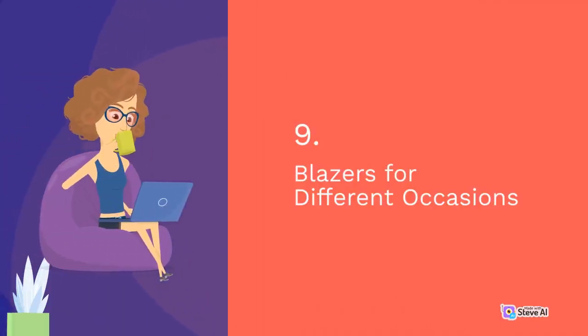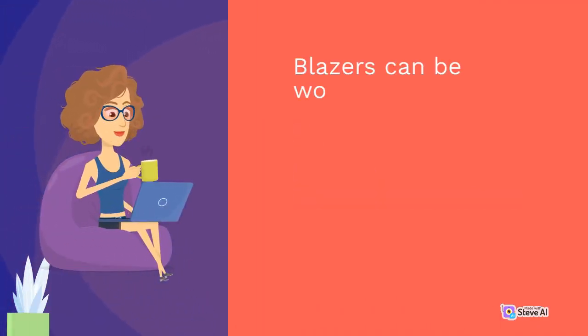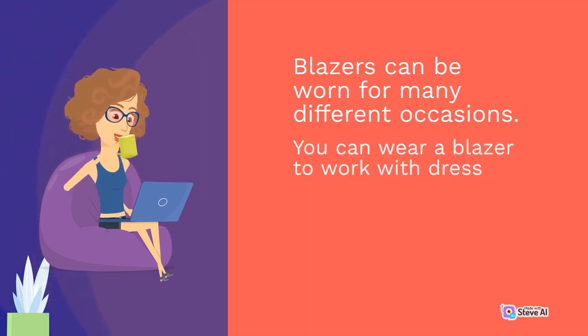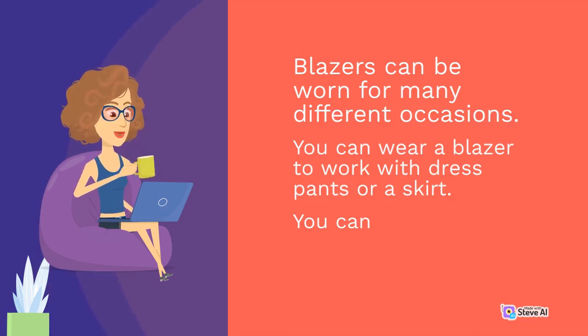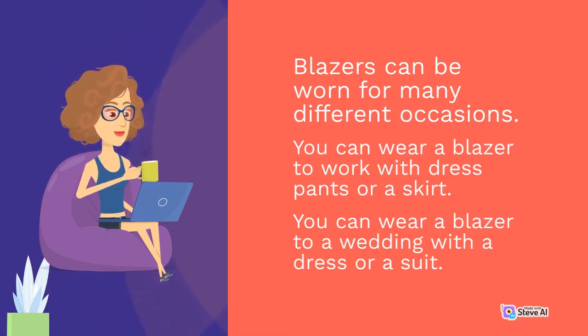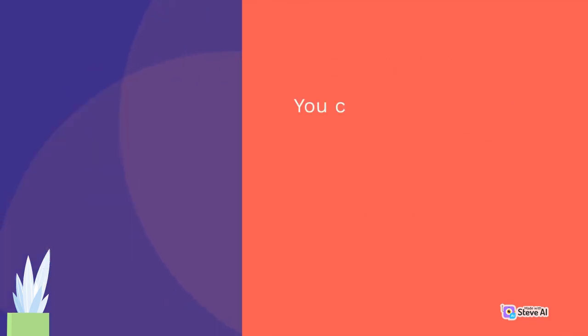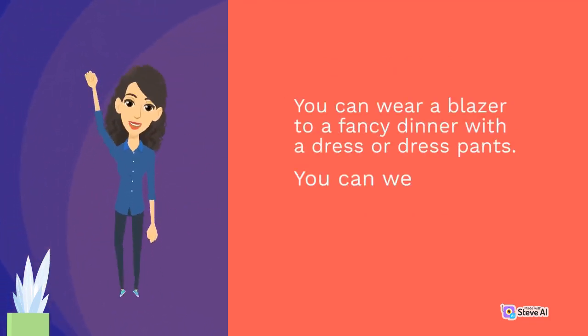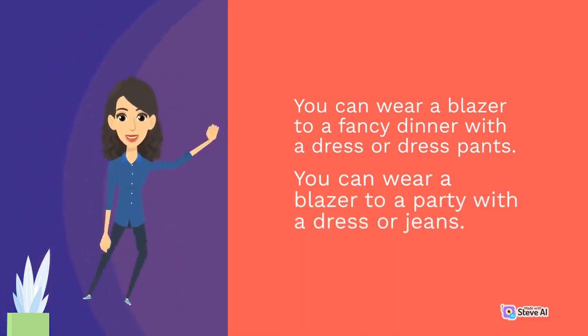9. Blazers for different occasions. Blazers can be worn for many different occasions. You can wear a blazer to work with dress pants or a skirt. You can wear a blazer to a wedding with a dress or a suit. You can wear a blazer to a fancy dinner with a dress or dress pants. You can wear a blazer to a party with a dress or jeans.